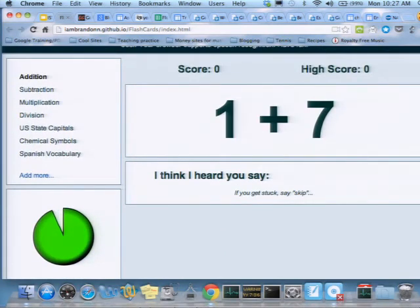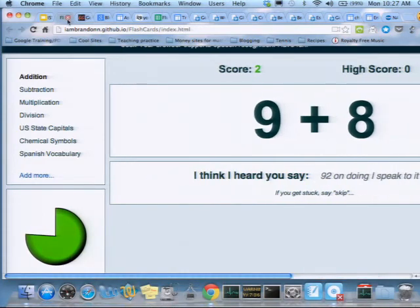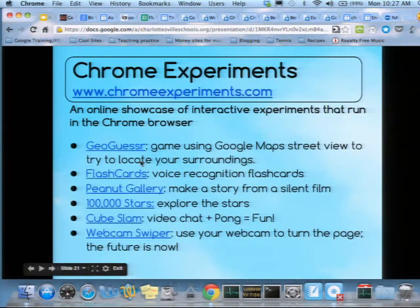So 8. 9. So all I'm doing is I speak to it, and then it's picking up everything that I'm saying and going through it. There you go. The nice thing about this is you can add more and create your own. So you could make your own for students to go through and do. Sorry, that scared me.